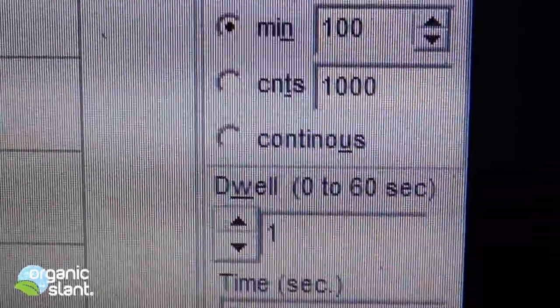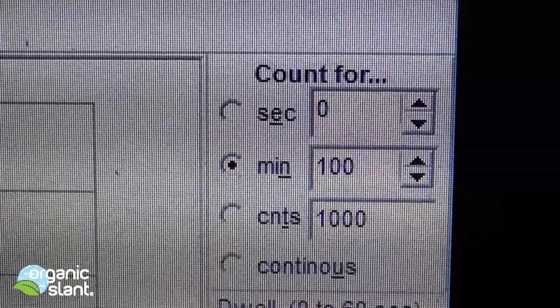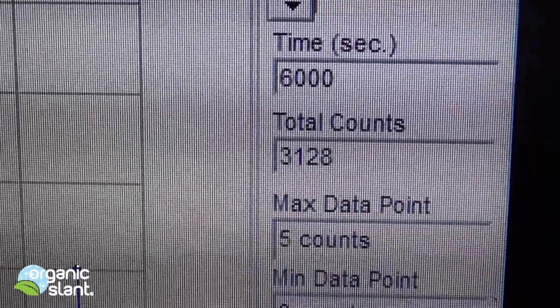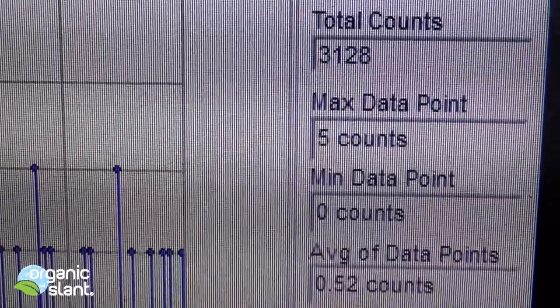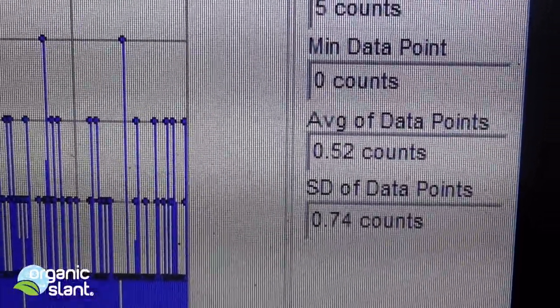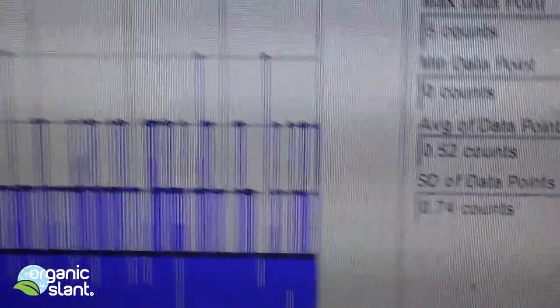September 9th, 2013. And this is the background reading for the soil reading. 100 minutes, 6,000 seconds, 3,128.5 count high, average data point is 0.52.